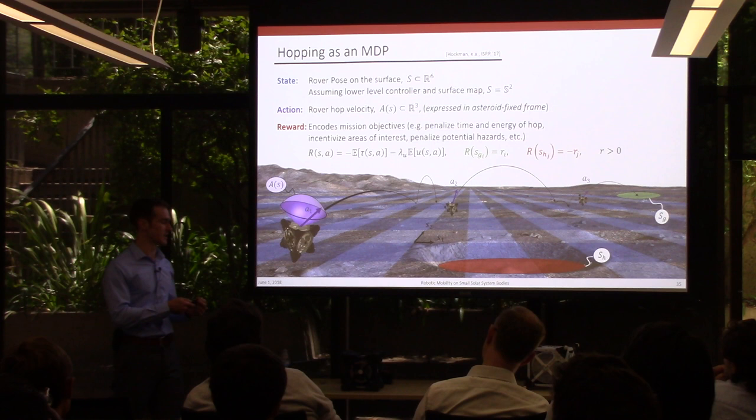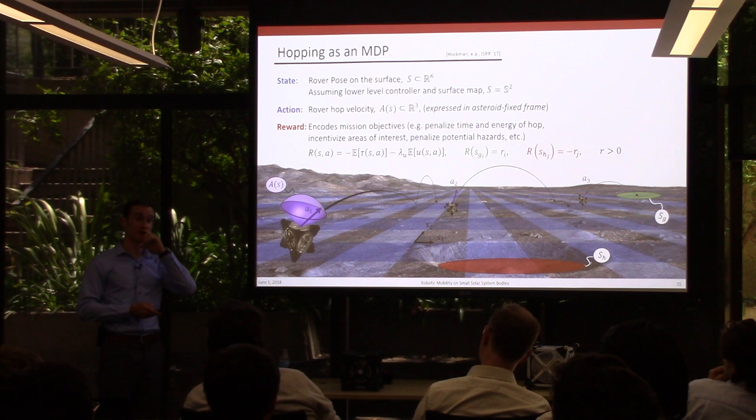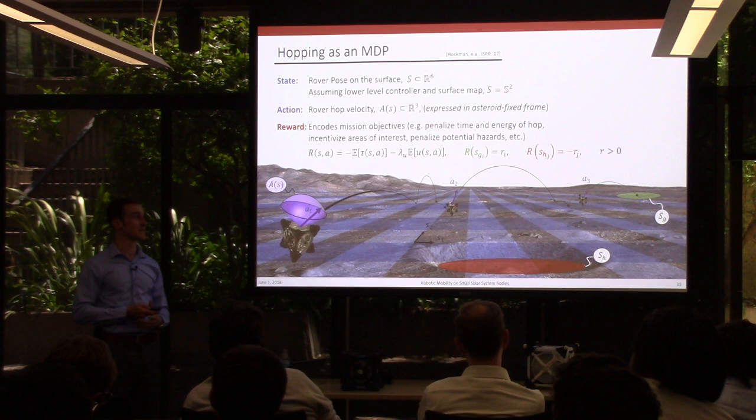And so this is what the state, action, reward structure of the most basic version of an MDP for hopping rovers would look like. There's one more element to this that we haven't talked about, and that's the transition model. Any MDP needs the state, action, reward, and a transition model. We've already talked about the dynamics. So what would the transition model look like in the context of this flowchart we presented earlier?